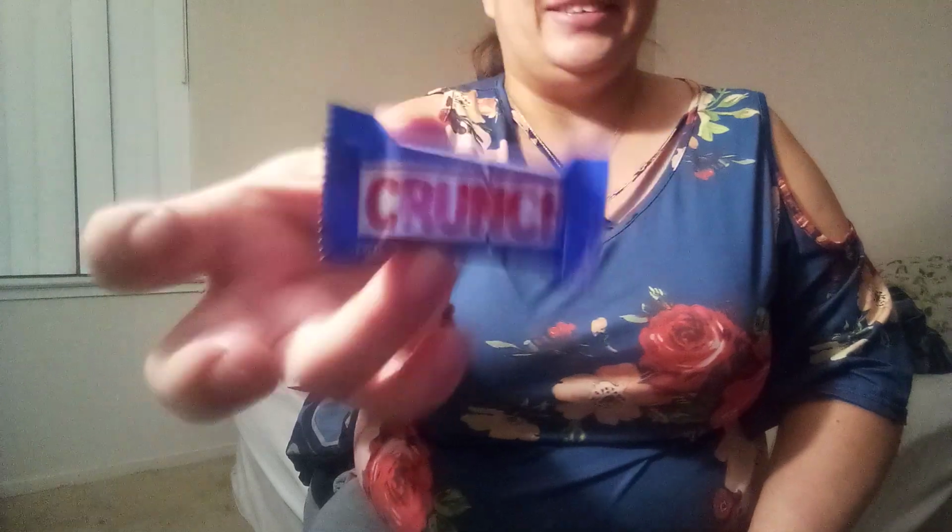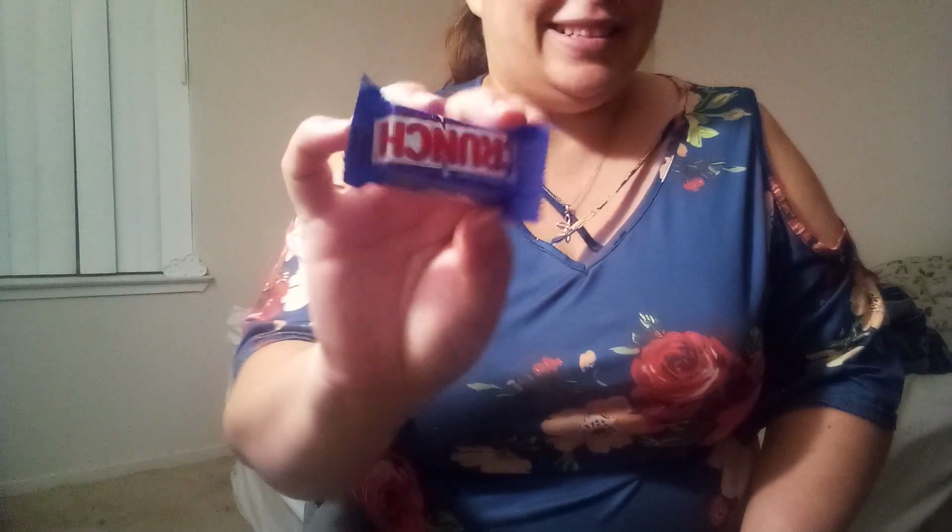Chocolate. One candy bar. Chocolate. This is gonna be mine. Yes, you know what? You know I like chocolate. I love chocolate. Okay, guys. This is all we found today.